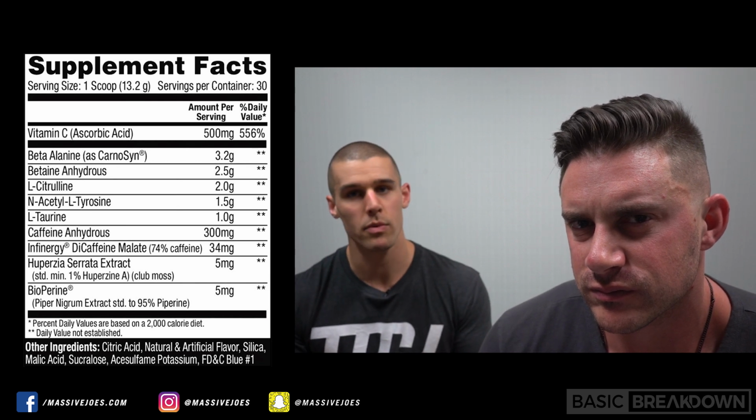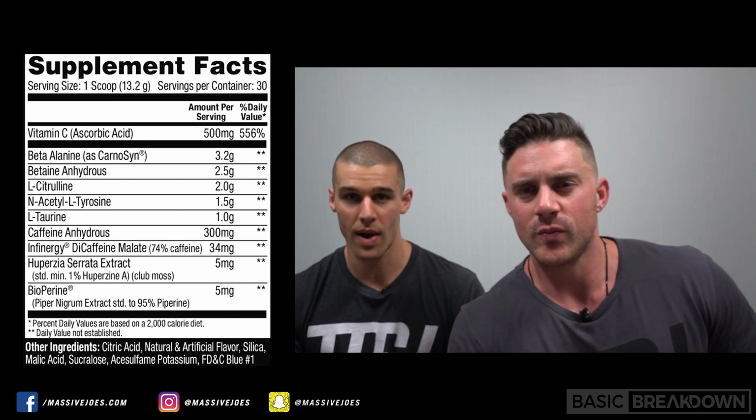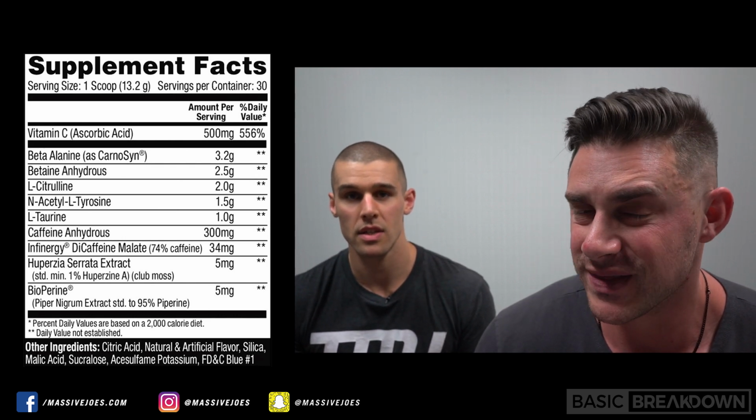And then we have BioPerine, which is just going to help us absorb every last little bit, especially the amino acids and stuff like that. It's just going to help us get everything into the body, get it working, and just let it do its thing. Absorb all that goodness. Yeah. So it's a tick all boxes formula. Yeah. It's a cover all bases formula.